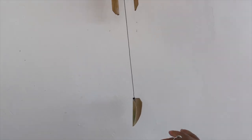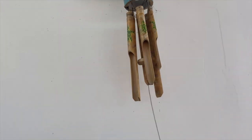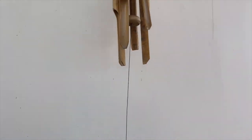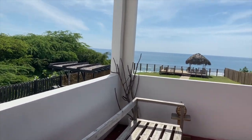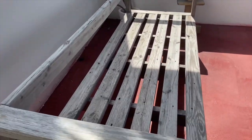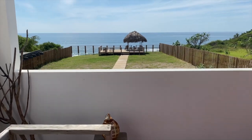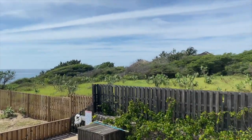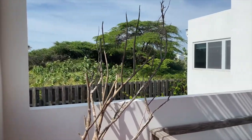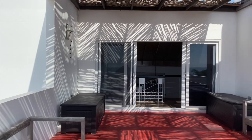Oh my God, my neighbor used to have a wind chime. Beautiful. And also, it's very earth tone. This is the vibe I'm getting. Very earth tone, very beautiful. It's like a modern earth tone mixture. This is what it's looking like from the sea view perspective.